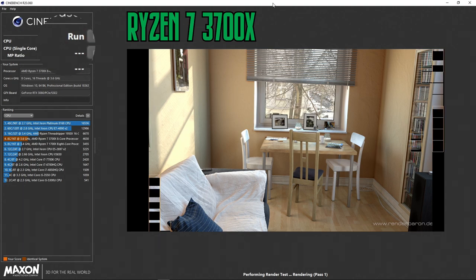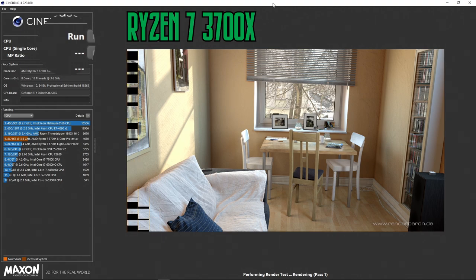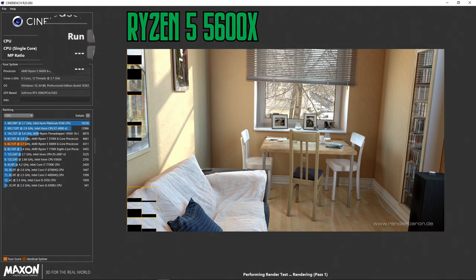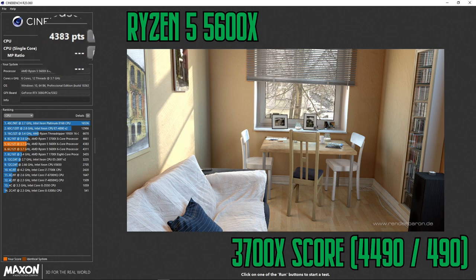So I'm going to start with some non-gaming benchmarks just to give some comparison for the CPU. What you can see here is my 3700X multi-core score, 4,490. And this is the single core score coming up now, 490. So that's the 3700X, which is an 8-core CPU. Let's see how the Ryzen 5600X does in multi-core. It's got 4,348. The crazy thing with this, for a 6-core CPU, is it's almost as good as the 3700X on multi-core performance. Considering it's got two less cores, that's really impressive.